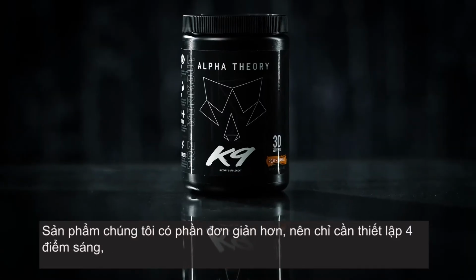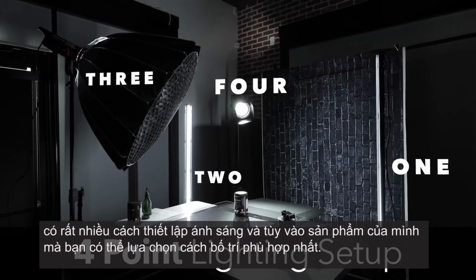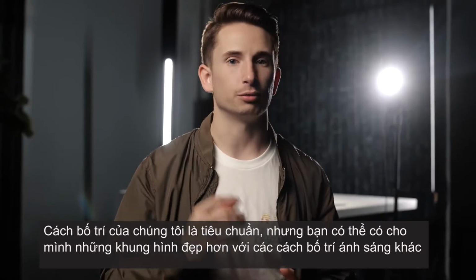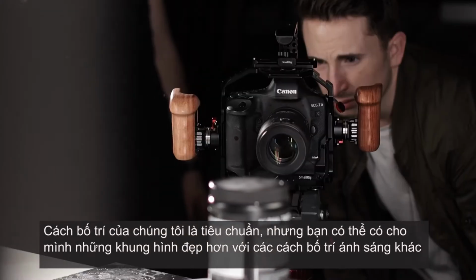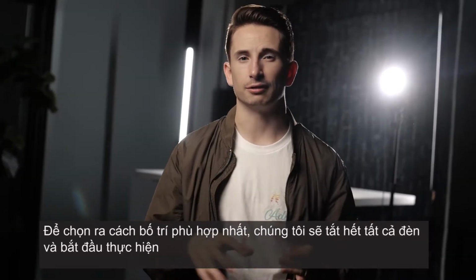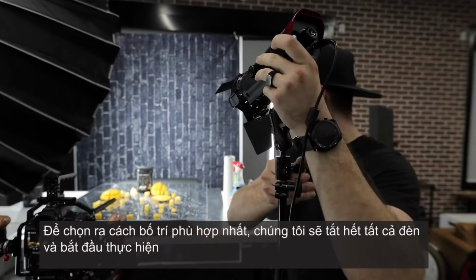Our product is a bit different though, so for this, I just set up the main environment with a 4-point lighting setup. There are tons of different lighting setups that you can use for product videos, and it's ultimately determined by the product that you'll be shooting and what lighting makes it look its absolute best. That being said, feel free to use our setup as a template, but you might find that your product looks better with a different lighting setup. Now, to really isolate our products and have full control over the lighting, we turned out all the lights, then started building our lighting setup from there.